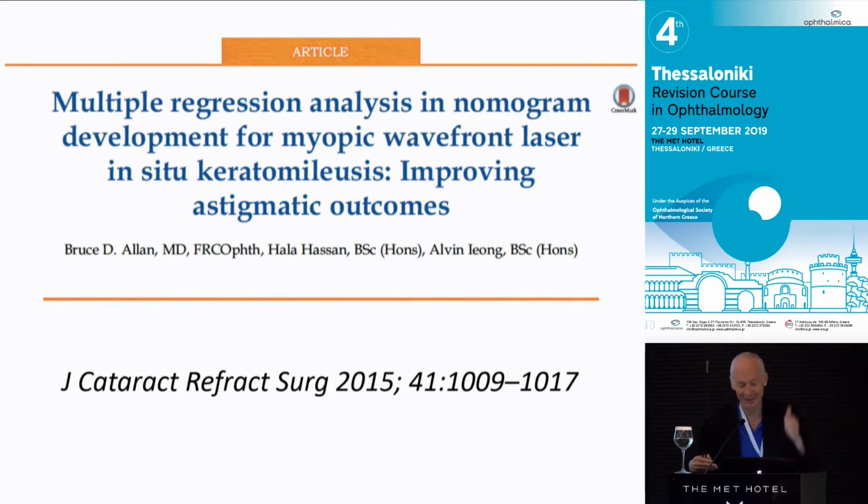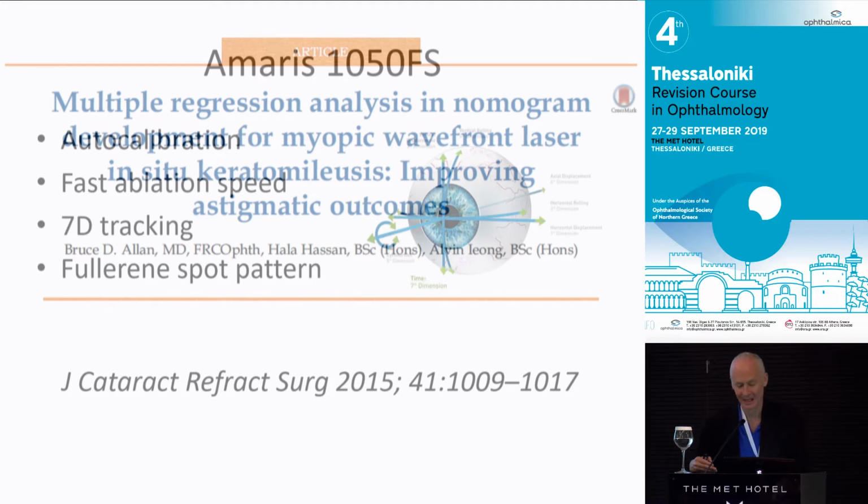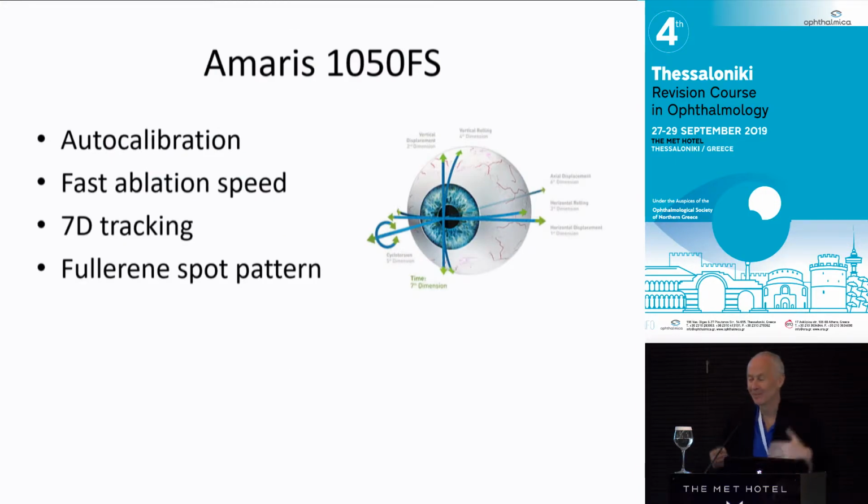Again, I'm not going to say any more. If you're really interested, take a photograph of that slide and read the paper. It walks you through how that's done. But my father was a woodwork teacher, and he always used to say to me, measure twice, cut once. So in other words, if you've got two different ways of looking at a measurement, use the information from both sources. Very simple.